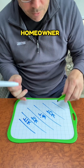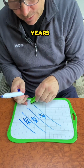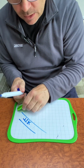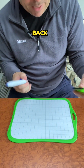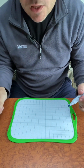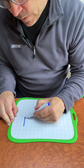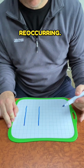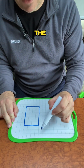So the homeowner had had a problem for about 3 years. Various companies had come out, not being able to solve the problem long term, and the rats kept coming back, and they were also getting quite a few smells. The house consisted of an extension where the problem kept reoccurring. They just didn't know how. This part was the extension, and this was the front of the house.